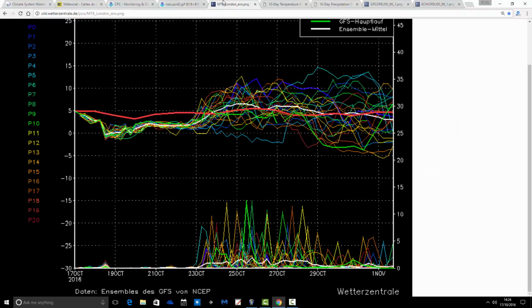GFS temperature and precipitation ensembles for the next 2 weeks look like this. The red line is the 30-year temperature average. Cooler than average for the rest of this week. Again, fairly mild today, but the trend is going to be down over the next few days. It's going to be quite cool. That easterly wind is going to start getting up again into the weekend.